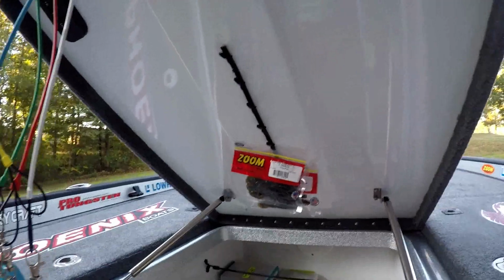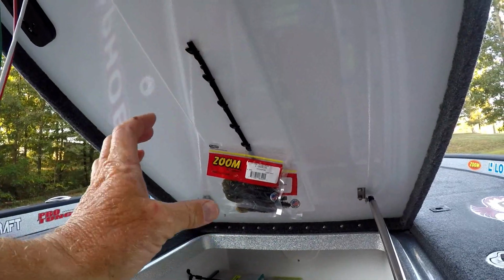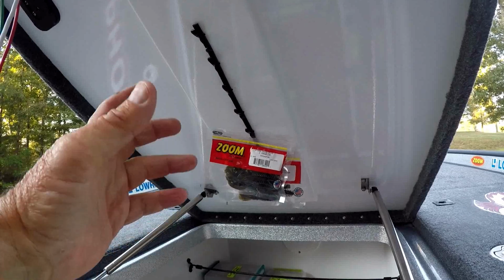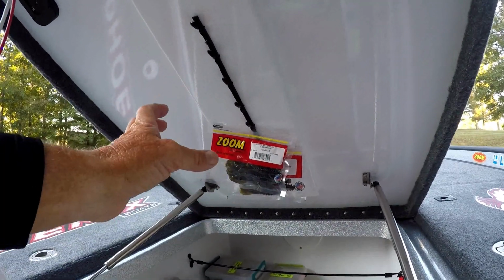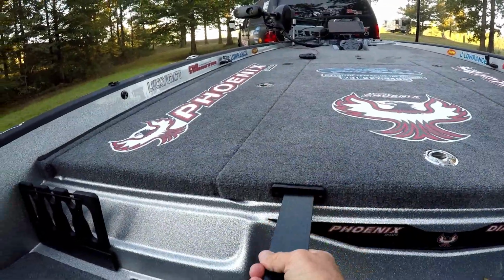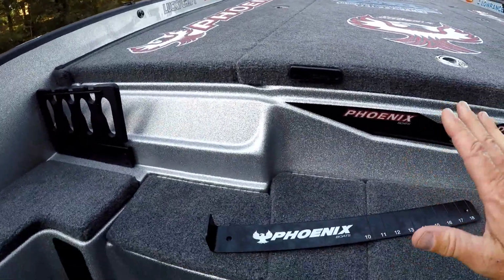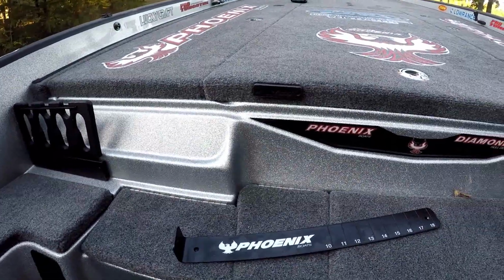Also we got this bag clip right here. This is great and makes easy access in case I'm gonna go out on a guide trip or a tournament. I can throw some plastics here that I might use for the day that we've got easy access to with the lid shut. This makes it super easy to get this out and measure my fish with. Easy access. Again, everything is well thought out on these Phoenix boats.